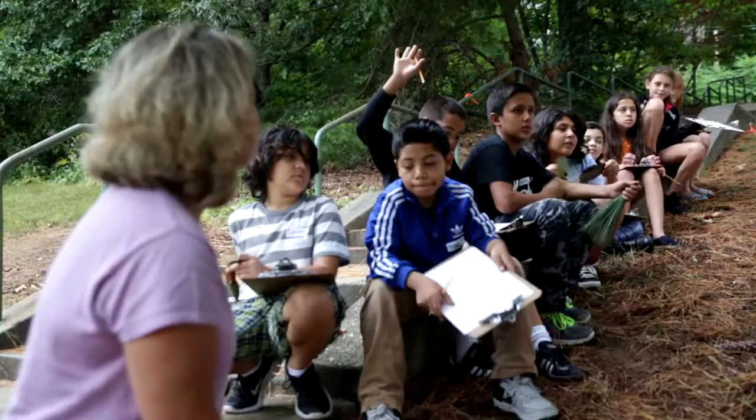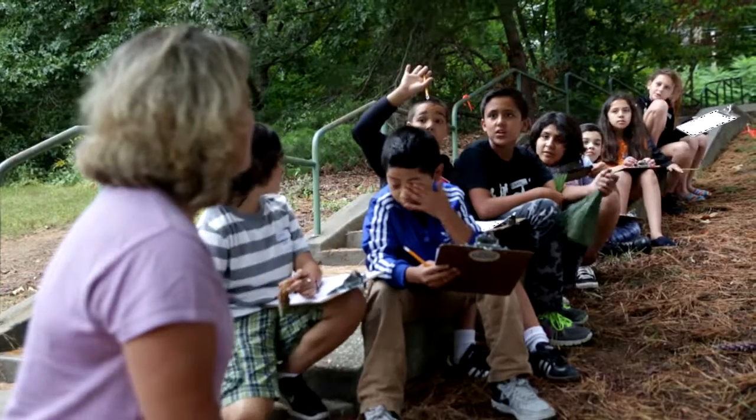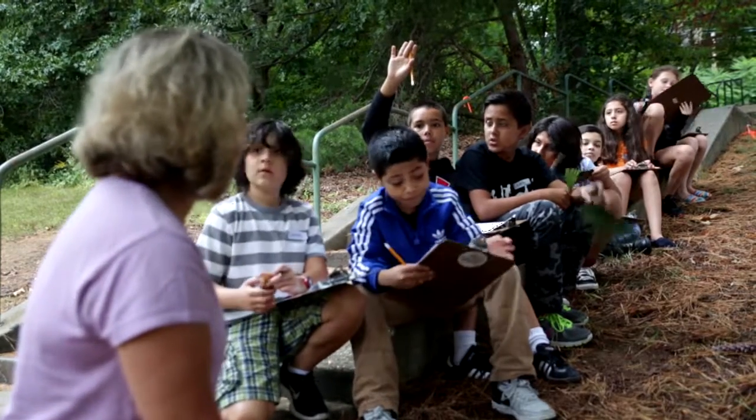Yes, I think it's important because now that there's a lot of technology, people are forgetting about the environment. We need to take care of Earth, and if we keep on littering all over, these trees are going to die.